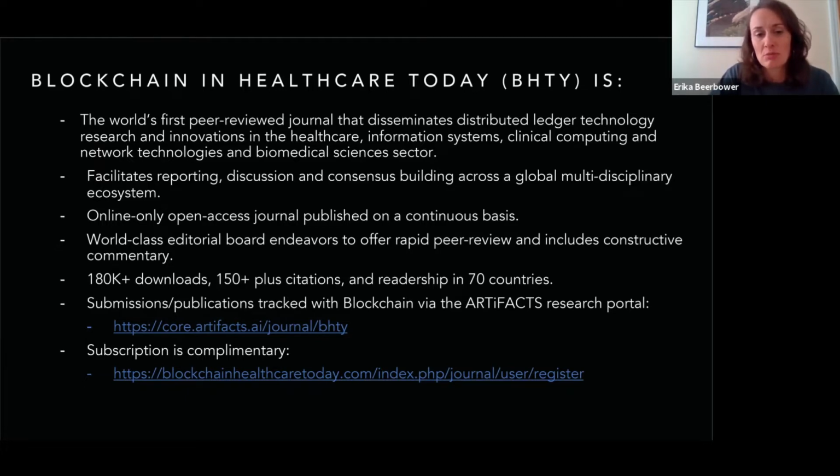And the submissions and publications are actually tracked with blockchain via the Artifacts Research Portal, as you can see down here. So if you are to submit a paper, you can actually see each step of that in the literature review process. And the subscription to the journal is complimentary.